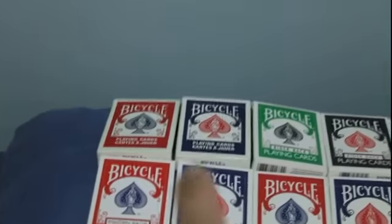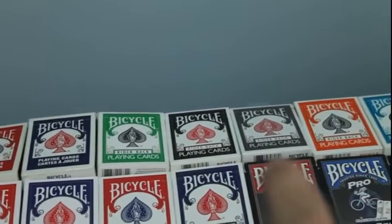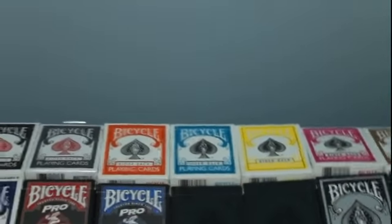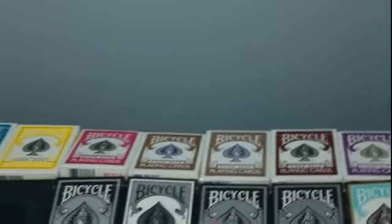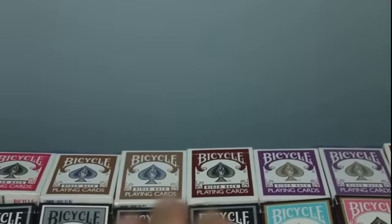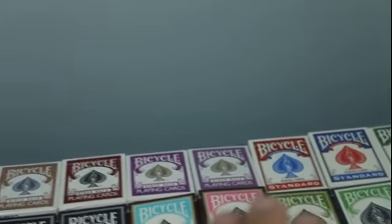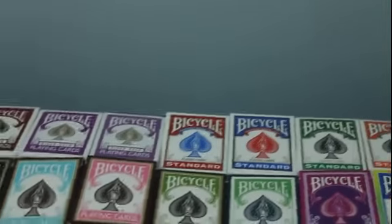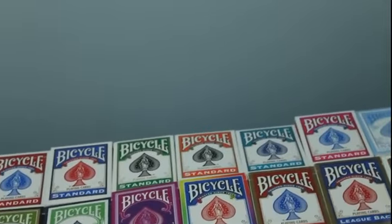So we got red, blue, green, and black riderbacks, and there's a black sealed, orange and turquoise, yellow, there is a fuchsia, a brown riderback, and then there's a sealed brown, a burgundy, a purple, and a sealed purple. And then we get to the standards. You got red, blue, green, orange, turquoise, and fuchsia.